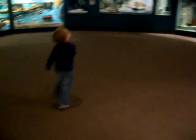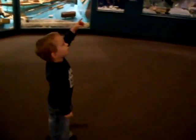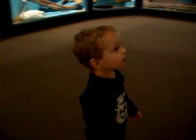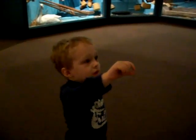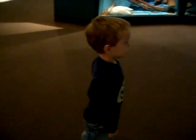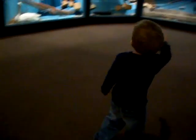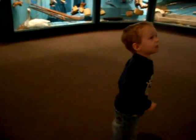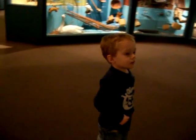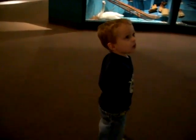What? It's a mountain goat. It's a bear. It is a bear. He's a big bear. Yes, he is. He's standing. Yep. He's big, isn't he? Yeah. He's really big. Buffalo's bigger than a bear. You think buffaloes are bigger than bears? Yeah.